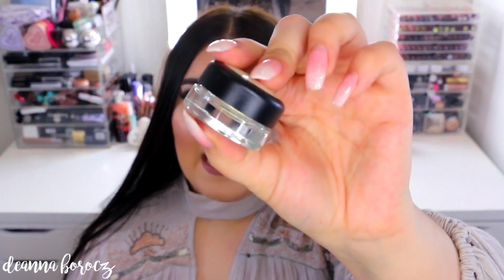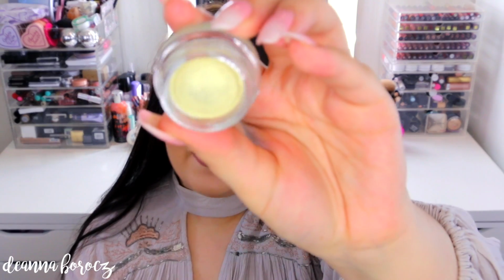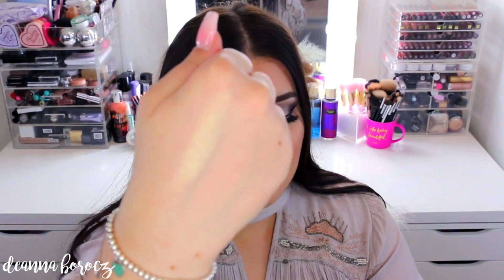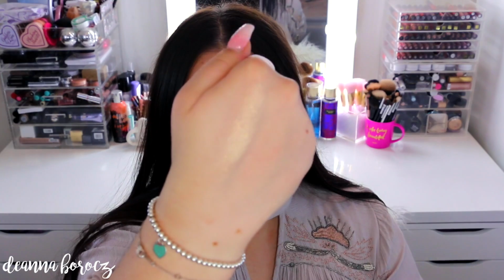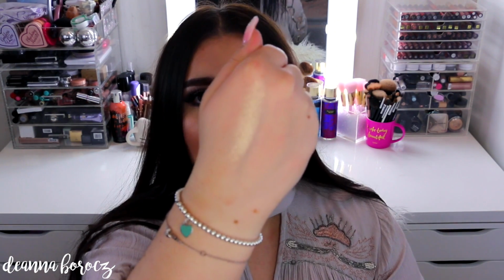Now these are in the same packaging as the Pro Longwear paint pots, but on the top it actually has the color. But this color is a really cool, different kind of gold. So this is something that I wanted to get just to layer on top of any eyeshadow. So there is the color Plead Guilty. It's a very nice kind of whipped texture. Feels very bouncy and I think it's gonna dry really nicely and not budge at all.